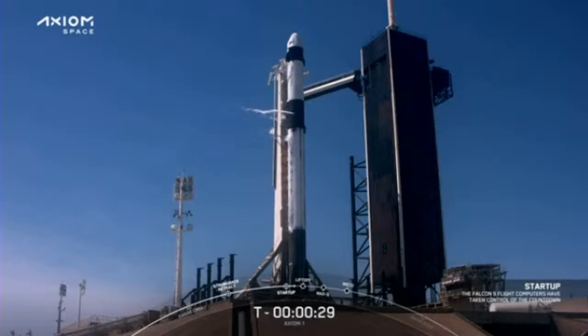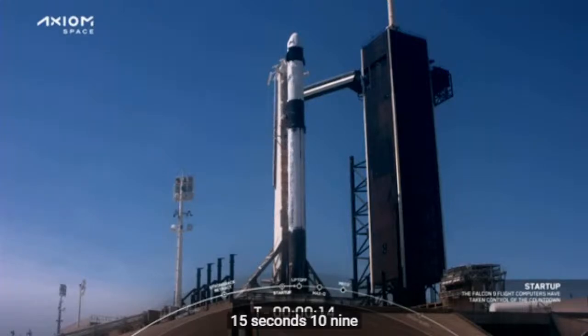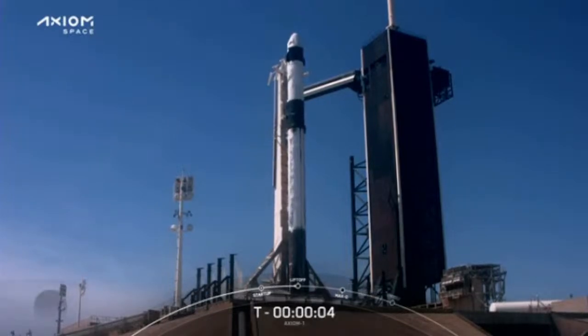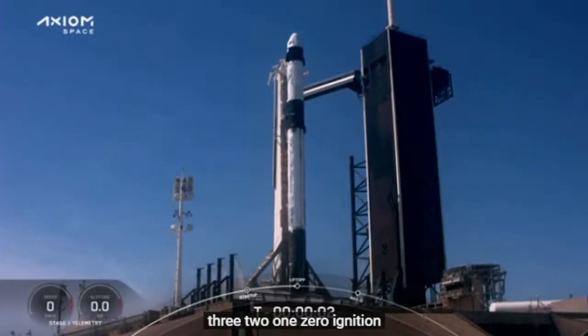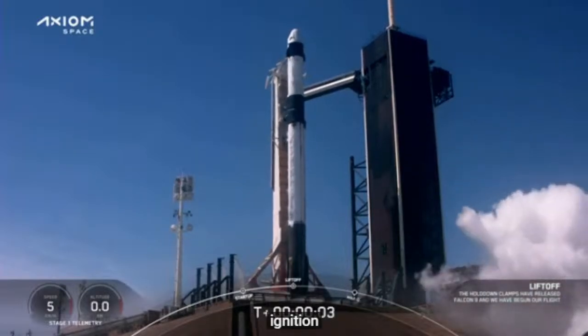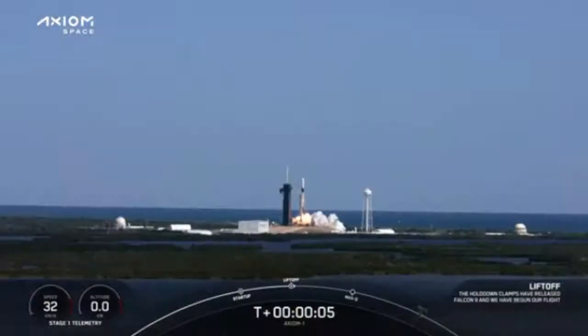T-minus 30 seconds. T-minus 15 seconds. 10, 9, 8, 7, 6, 5, 4, 3, 2, 1, 0. Ignition. Liftoff. Go Falcon, go Dragon. Godspeed, Axiom 1.